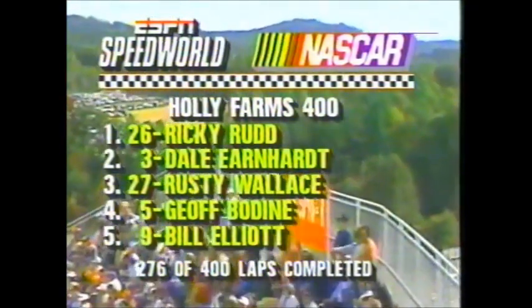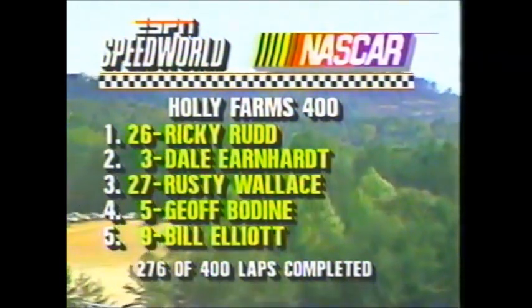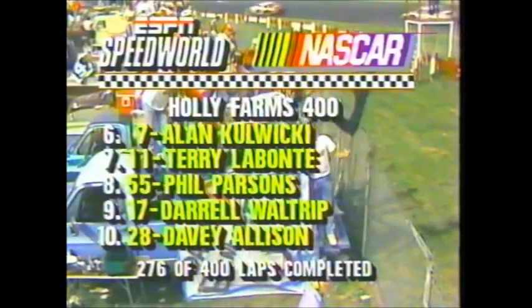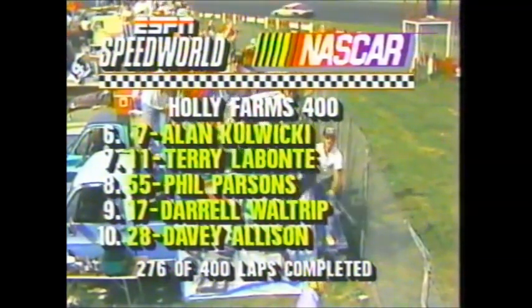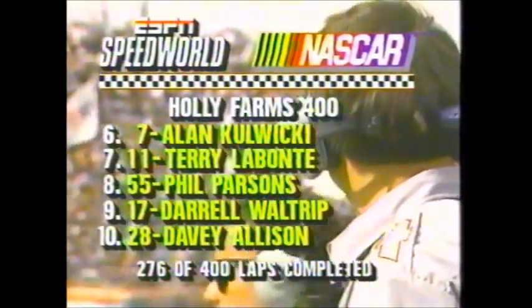Dale Earnhardt is in 2nd spot. Rusty Wallace is 3rd. Jeff Bodine 4th. Bill Elliott is 5th. 276 laps complete. Alan Kulwicki of Hurley back in 6th. Labonte is 7th. Phil Parsons 8th. Darrell Waltrip 9th. And Davey Allison in 10th.